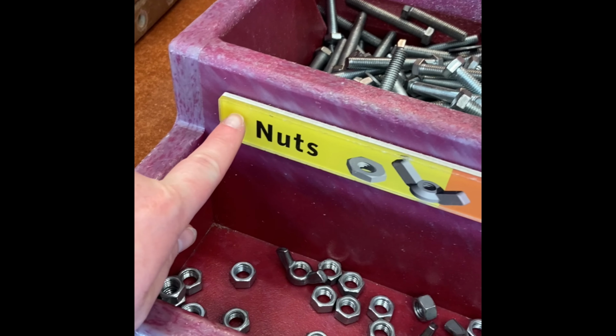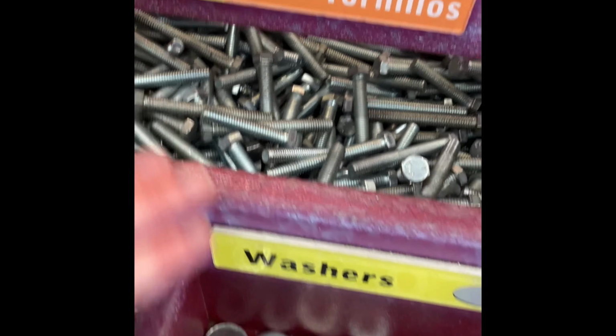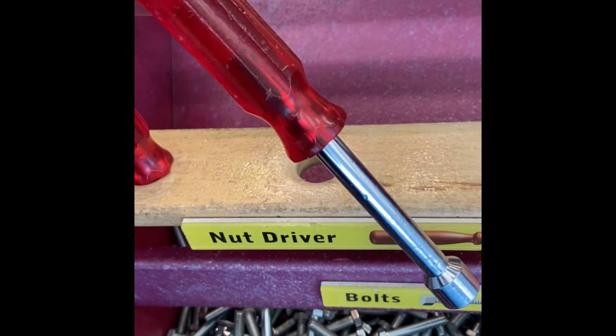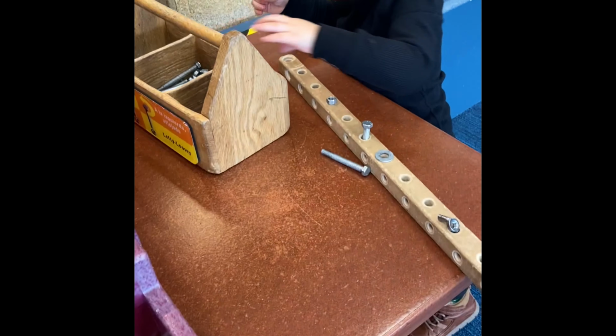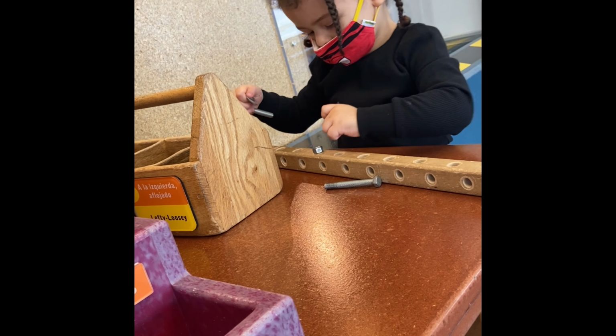These are called nuts, bolts, washers. And these are called a nut driver. What tools are you using, Hugo? Are these ones bolts? Bolts? Yeah, bolts. Do you want to come over here and spell bolts? Look, it's right here. Come here. I'm going to put them all back.